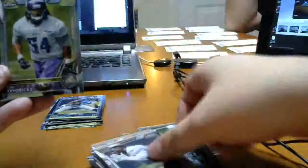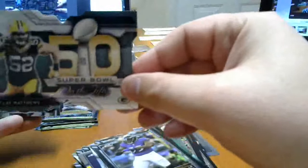Alfred Morris, Trey Waynes Green, rookie refractor, Nate Orchard, Sam Chancellor, DeMarco Murray, L. Harold, Eric Hendricks, Brandon Marshall, Mike Evans, super rookie, and Melvin Gordon for the San Diego Chargers. Daniel Hunter, Sue, Terrell Suggs, die cut of 50 Super Bowl, Clay Matthews. Non-numbered. There's some number variations on these.